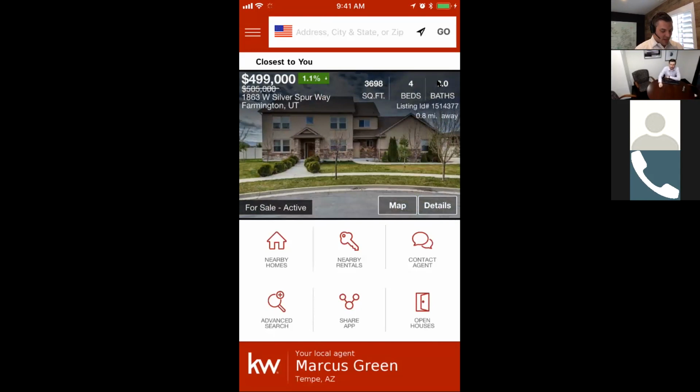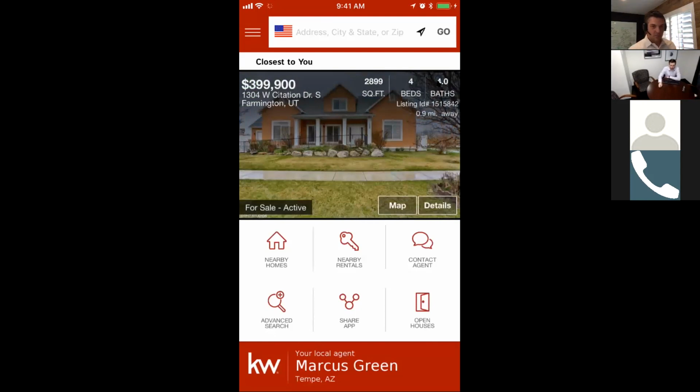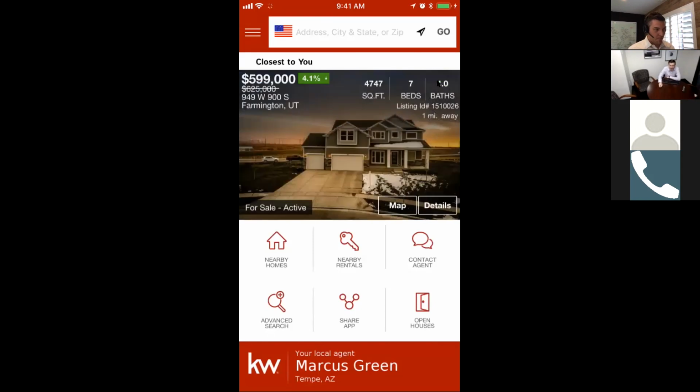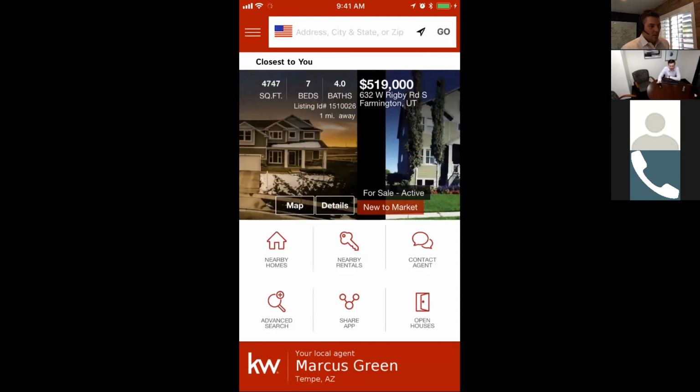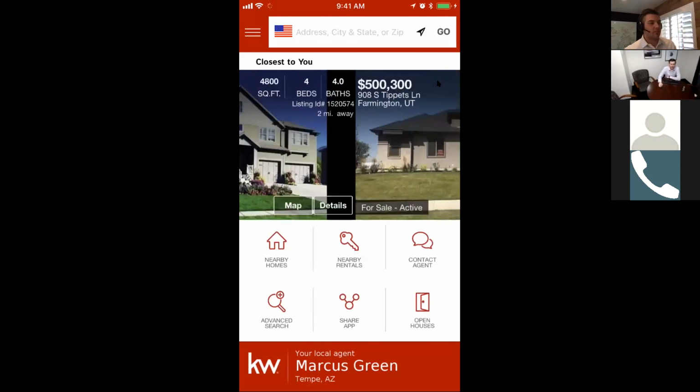Anything else in here, McKay, that you think is really critical to touch on in this conversation? Well, I think just to take a step back, you'll see if we look right where it says contact agent, if the app is not already branded to you, that's where it's going to say search for an agent. That box right there is going to say search for an agent. That's where you type in your name and then hit make this my agent. Because Marcus has already branded it, that changes to contact agent.